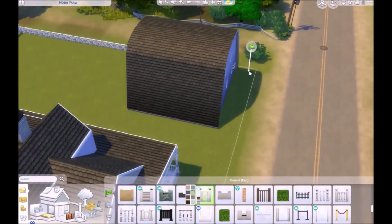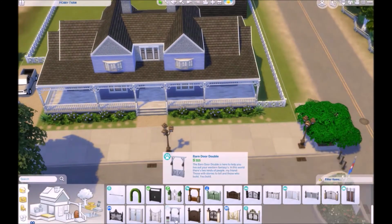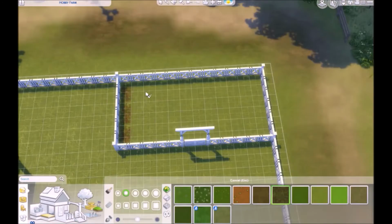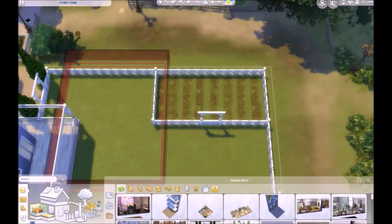This town is the town that comes with Cats and Dogs. I forget what it's called. It's not Windenburg, that's a different one. But this is the biggest lot in that little world to build on. And I think this is where I go looking for your plants, because you wanted a garden too.